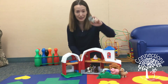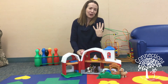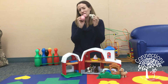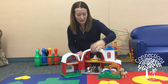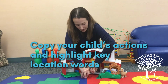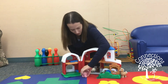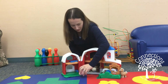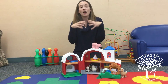So if they're grabbing an animal, it's as simple as if they have one in their hand, you have one in your hand. If they have a tractor, you have a tractor or something similar in your hands. It works best if you have two of the same item, but you certainly don't have to do that. And if your child is putting them in the barn, you're copying along with them with the action and just describing and highlighting the word. So they're going in, oh, here comes my pig, he wants in. Or, oh no, what are you doing up here? They're coming up. And just copying them.